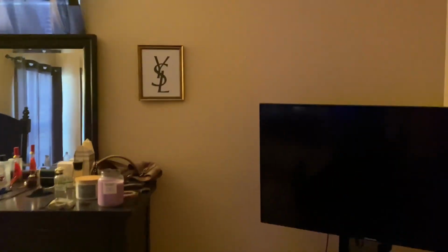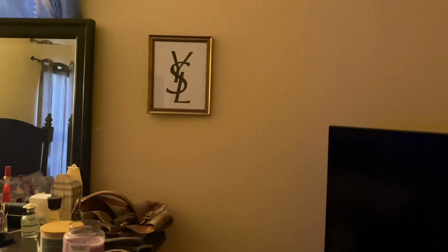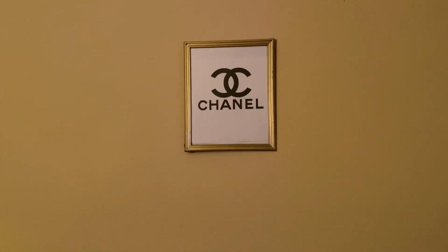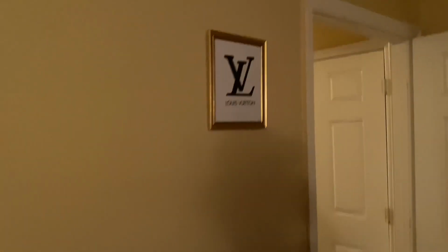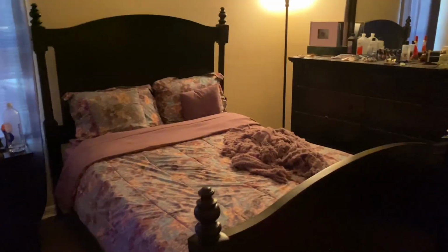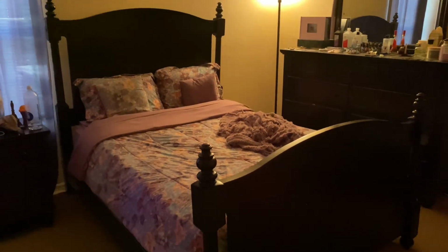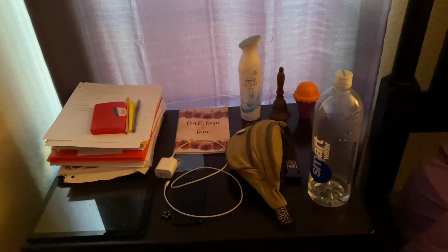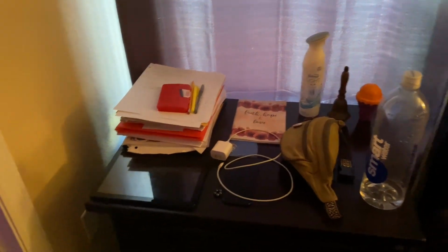And then as you guys can see, I'm a designer girl sometimes, you know, I'm on a budget, but I made me a little YSL picture, a Chanel picture, and a Louis Vuitton picture. So, you know, you could be a little stylish in your house. And then this is my bed. This is actually a queen bed. Y'all can see. And this is my dresser where I keep my water that I drink at night, my purse, air freshener, charger, all that jush.